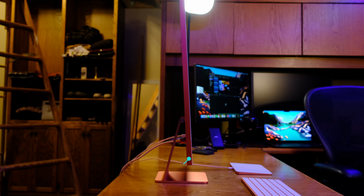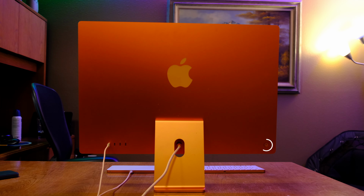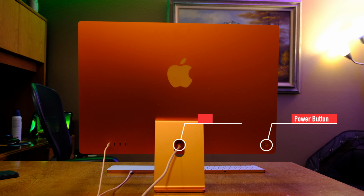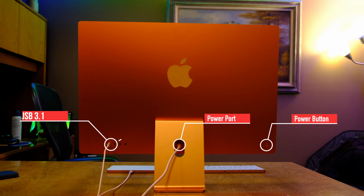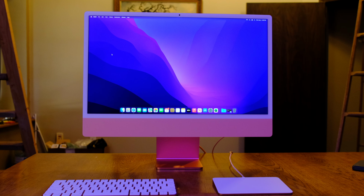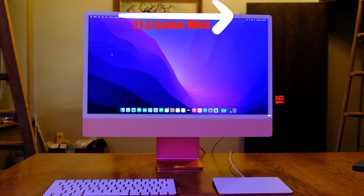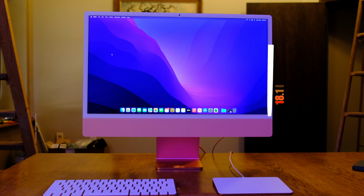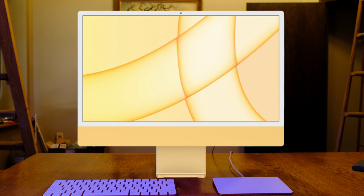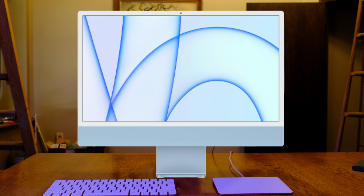The display itself is extremely thin, measuring only around 11.5mm, and allows for adjustable viewing angles. On the back, there is a power button, power port, 2 USB-C ports, and 2 Thunderbolt USB 4.0 ports. The iMac itself is relatively lightweight, weighing a little less than 10 pounds, and is 21.5 inches wide and 18.1 inches tall. It comes in a plethora of colors, including green, yellow, orange, pink, purple, blue, and the classic silver.